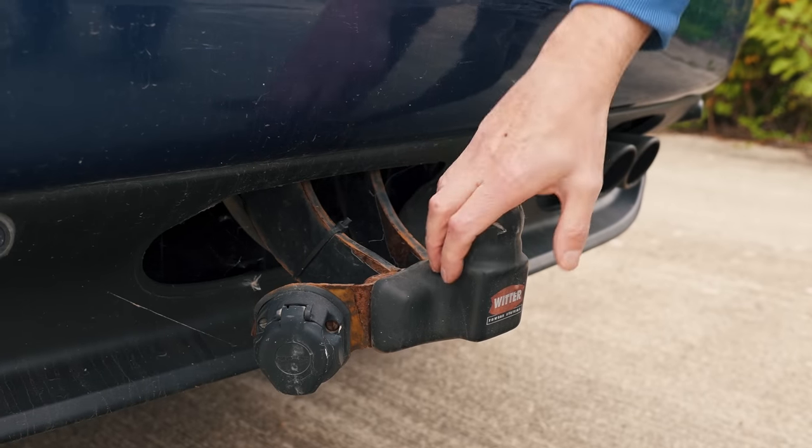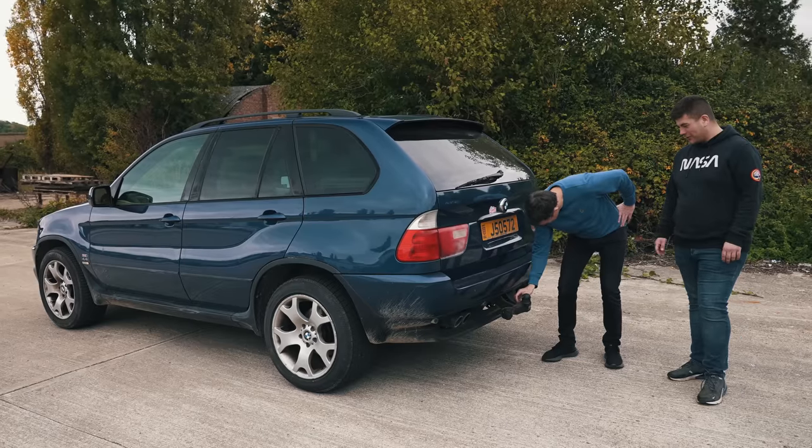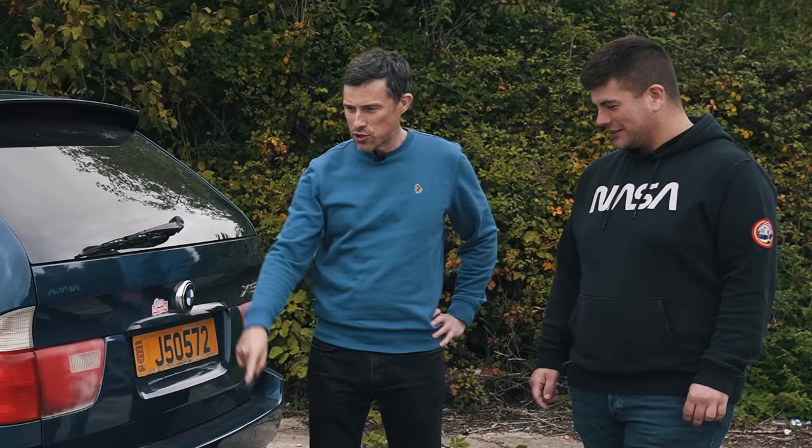It does have a tow bar though. It does have a tow bar. You can go on holiday with it or whatever. Maybe tow the Range Rover to the scrapyard. Yeah, you could do that.